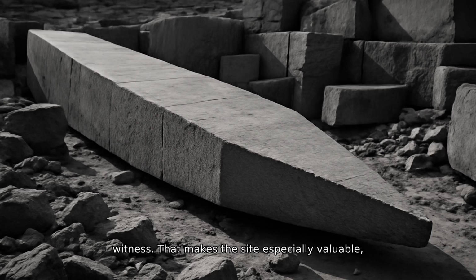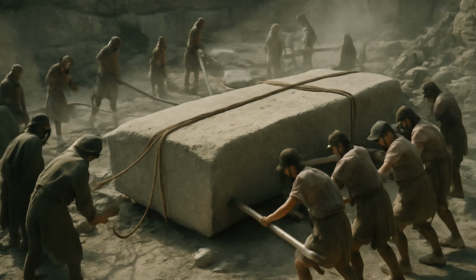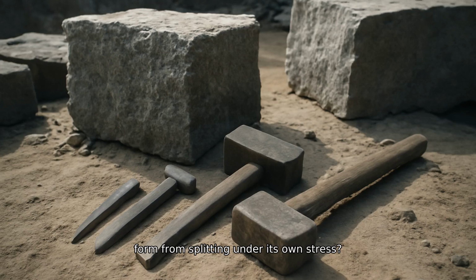That makes the site especially valuable, because it captures ancient engineering before the polishing, before the transport, before the ceremonial reveal. We are looking at process, not just product. And process is where the unanswered questions gather. How were the workers organized? How were the cuts controlled? And how did they keep such a massive form from splitting under its own stress?